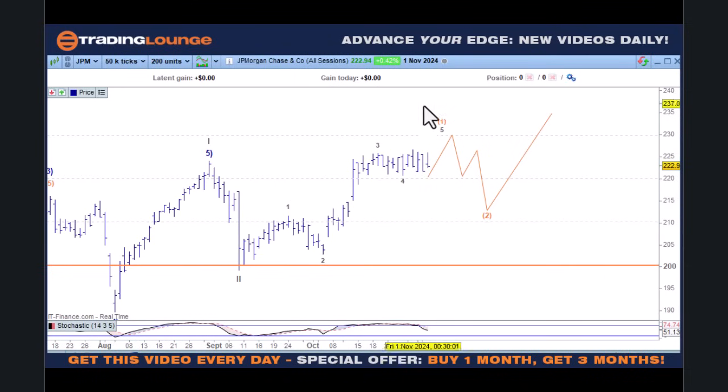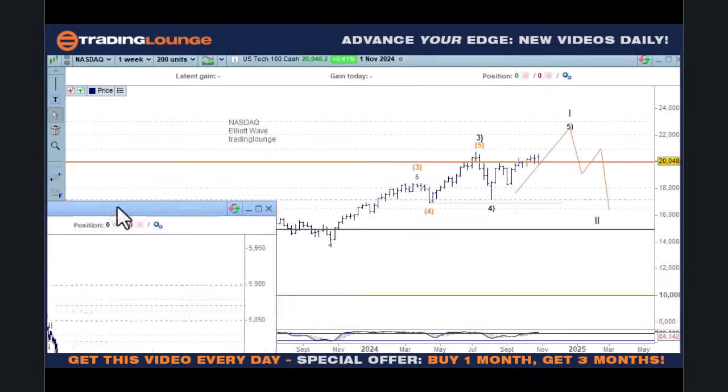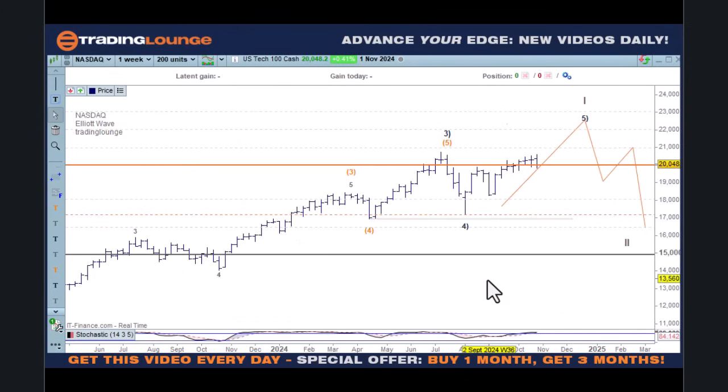But there are other counts available, we're just not ready to move on anything yet. So that's the S&P, and then we come over to the NASDAQ, and I just wanted to look at the weekly chart here. I won't look at the volume because it's pretty much like the S&P, but the triple Q and the XLK and other weaker markets haven't even risen this high to this top here. The S&P took that out.